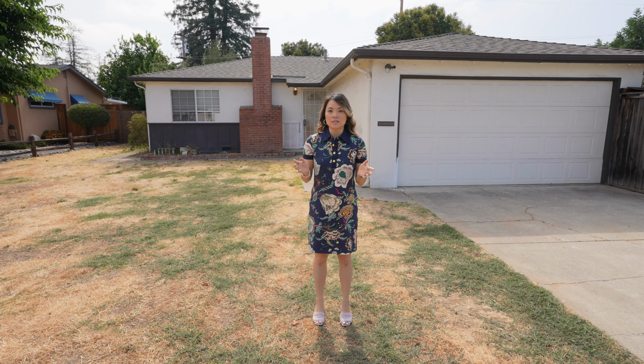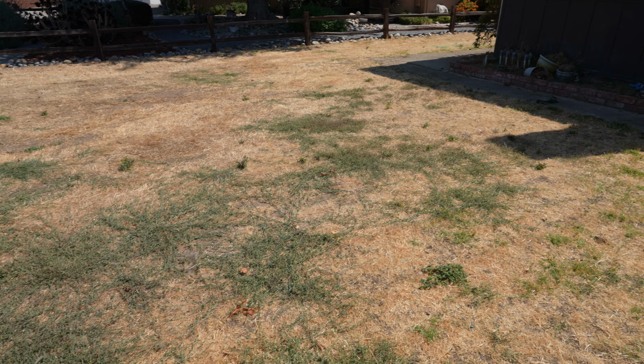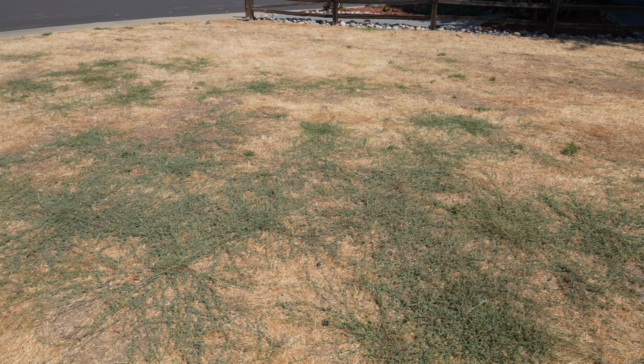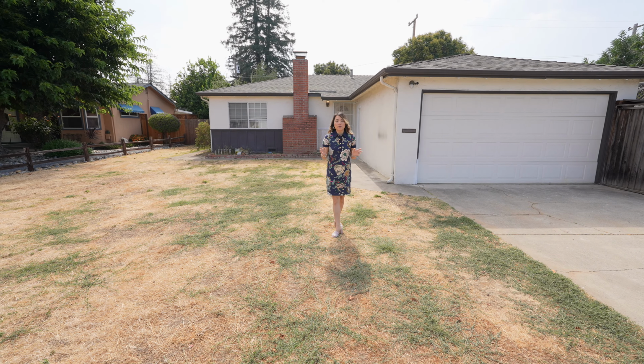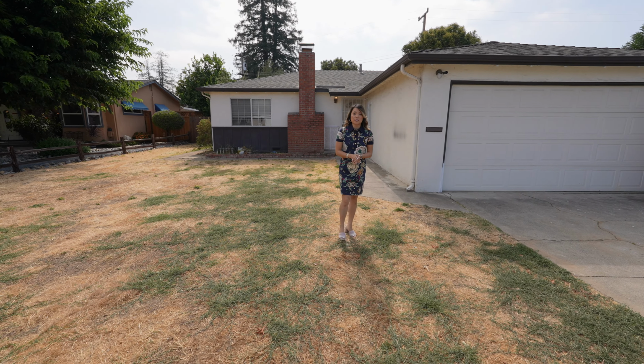Let's start out front. This front yard is quite plain and boring. The grass is all dead and there's a bunch of weeds. It's no surprise because there's not even any sprinklers. So we're going to put in new sod and install the new irrigation system.